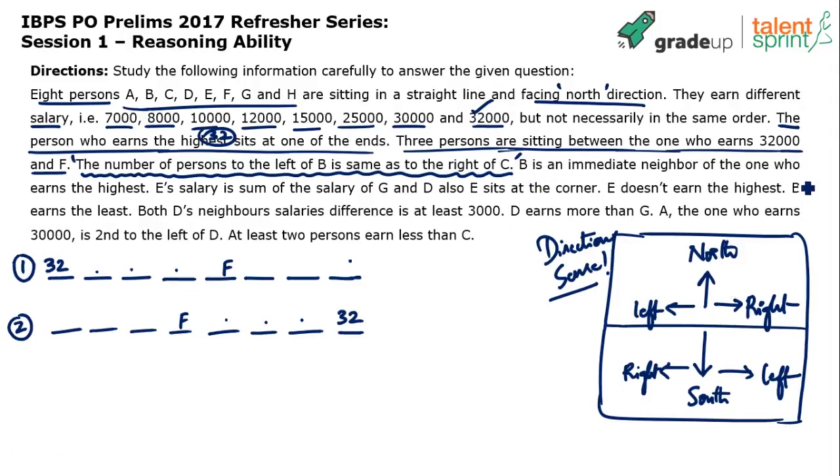B is an immediate neighbor of the one who earns the highest. Now again, the word highest has been used thrice already, right? Highest is 32, we know, which has been placed on the arrangement already. So try this out. B is an immediate neighbor of 32. So B comes here. In the second case, B is an immediate neighbor of 32. So B comes here. No other possibility, right?